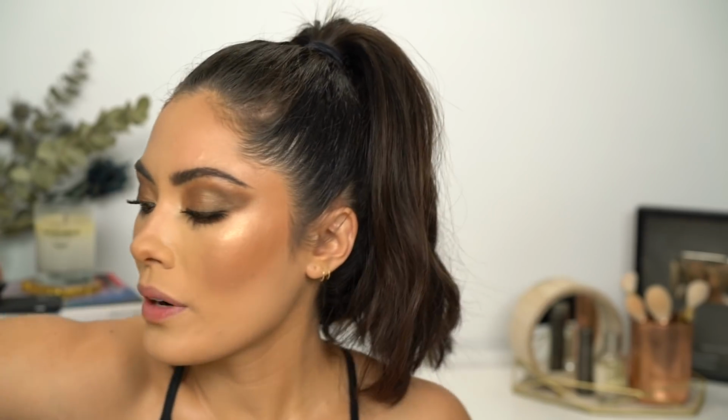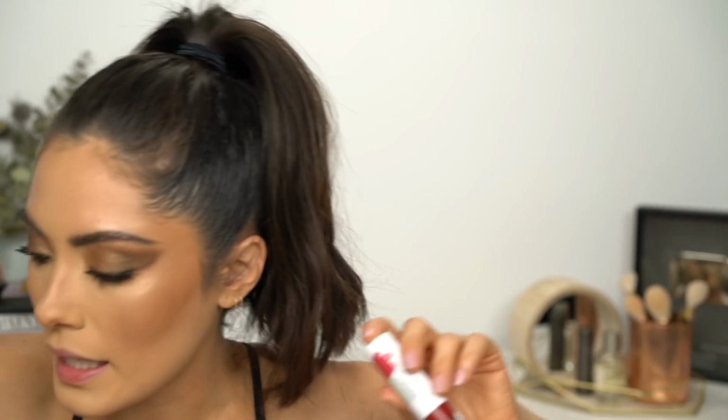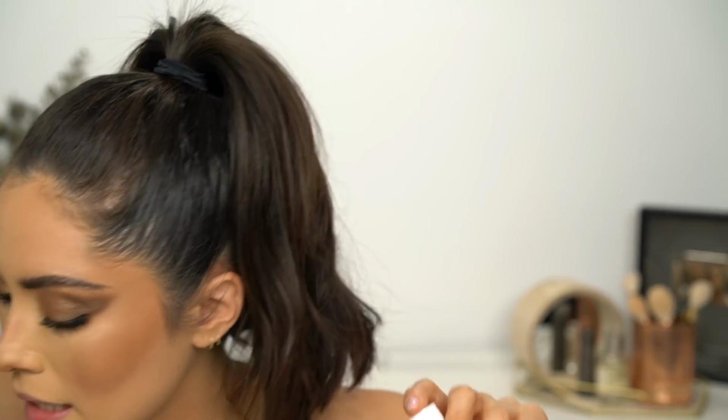For the lip, I'm gonna be going super nude, and actually, I wanted to share with you guys another item from the Physicians Formula Organic Wear Collection. This Nourishing lipstick is so pigmented. The only reason I'm not using it is because I feel like the color doesn't match. This one's red. Let's see which other 2 colors. The colors just don't match what I have on my face. But just look at how pigmented these are.